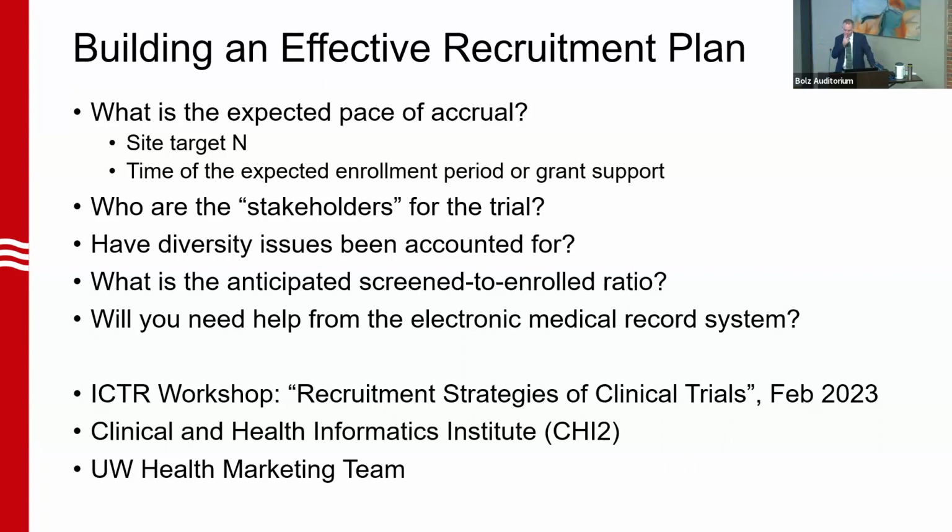It was really cool. And I wouldn't have thought about it had it not been, actually, for the UW Health marketing team who suggested it to us, but also the advances of HealthLink and our ability to use MyChart now for a recruiting system. So ICTR is really ramping up in terms of talking about ways to help teams recruit, and they hosted a workshop for that in February. I suspect it'll come back this year at some point.